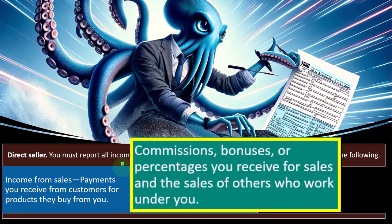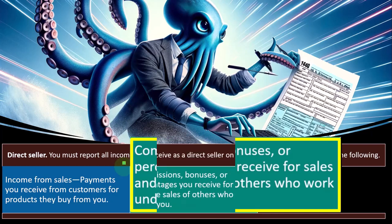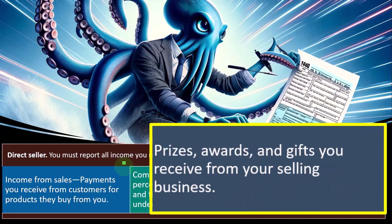So commissions, bonuses, or percentage you receive for sales and the sales of others who work under you. So again, those are going to be the business items. So we're going to say those are on the Schedule C.